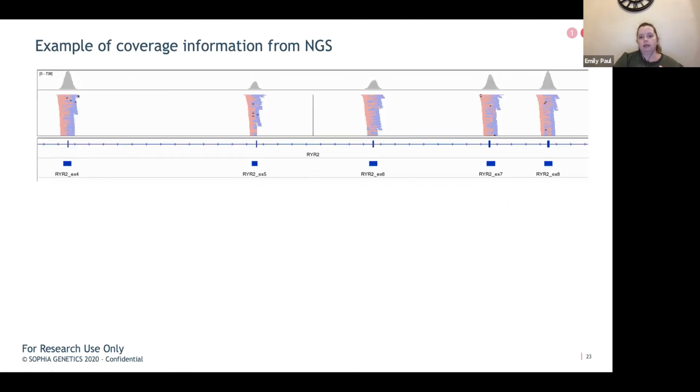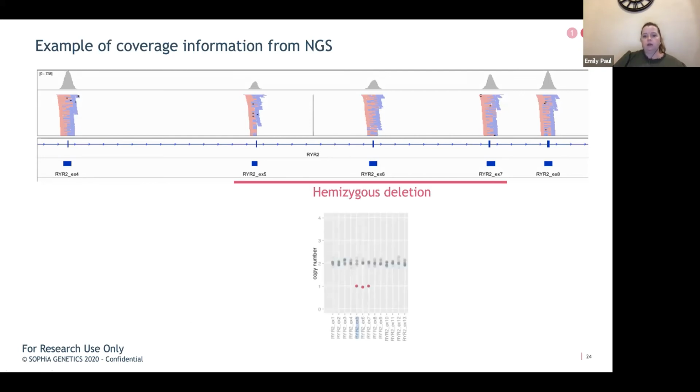Well, let's take a look at a specific region using some IGV screenshots to be able to zoom in on what we're seeing. We're going to be looking at this hemizygous deletion. We'll see it right here over these 3 exons. And the way that we can actually see this is to look at the normalization in 2 manners. First, we're going to look at the normalization of the samples.